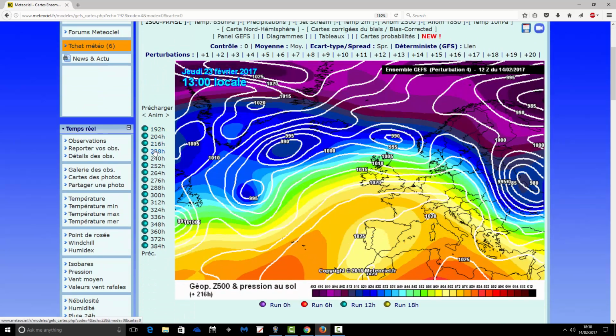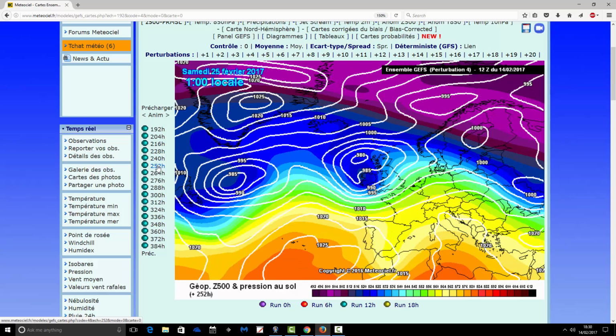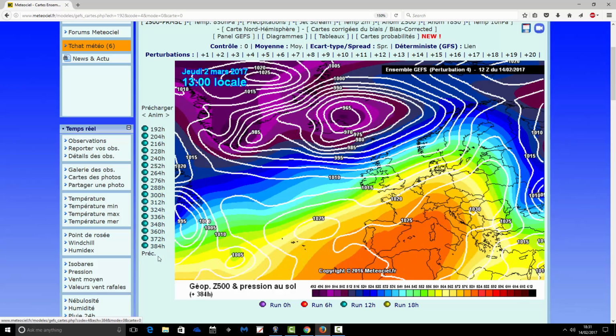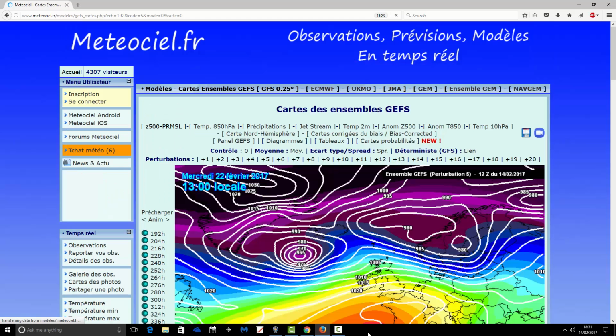Ensemble member number 4 starts off with high pressure across the country on the 22nd of February. By the 25th, it's turning very unsettled again, and this one keeps it unsettled right the way through. So going through to the start of March, it's looking quite stormy there with ensemble member number 4.